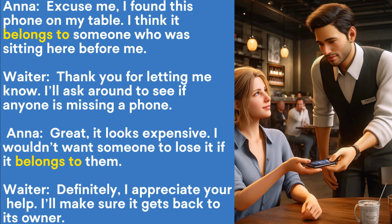Excuse me, I found this phone on my table. I think it belongs to someone who was sitting here before me. Thank you for letting me know. I'll ask around to see if anyone is missing a phone. Great, it looks expensive. I wouldn't want someone to lose it if it belongs to them. Definitely. I appreciate your help. I'll make sure it gets back to its owner.